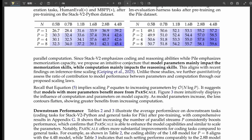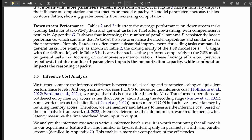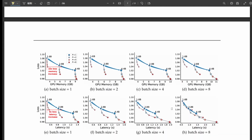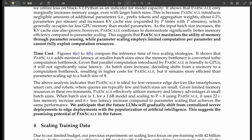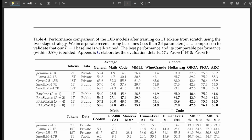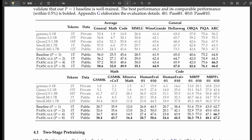So the fundamental takeaway from this theoretical analysis is, what? The takeaway is that scaling parallel computation by a factor of P is, at least in theory, equivalent to scaling the model's parameters by a factor that incorporates both P and this diversity term. That's a really significant theoretical insight. Suggests computation scaling can substitute for parameter scaling to some extent. It is indeed a potential equivalence.